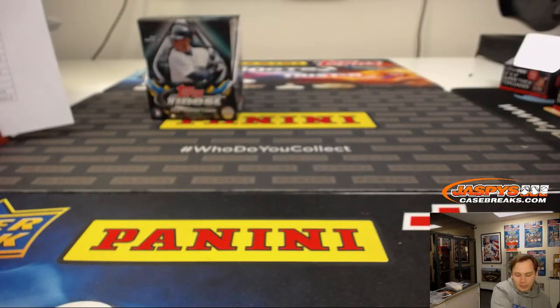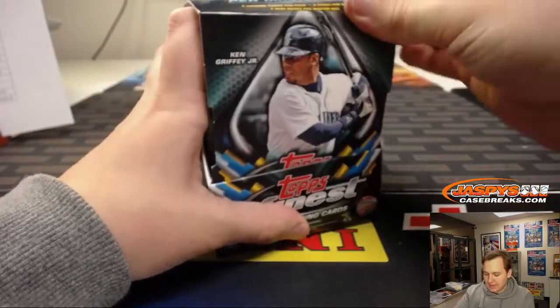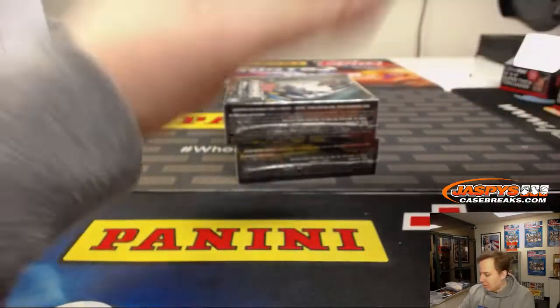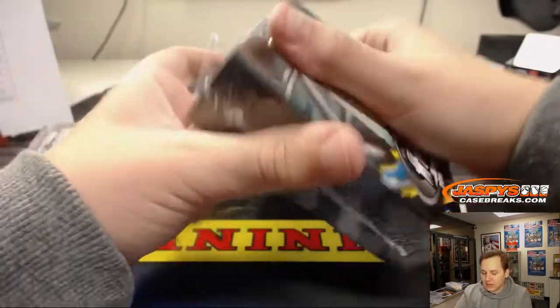All right, last box. Box number two of the twins box connected to each other. See what we got. Pretty nice case, though. Some nice stuff. I'll have to be on the lookout for more of this Finest. Pretty solid for a full case, and if you don't do a full case, you can do it in mixers and maybe random team break.